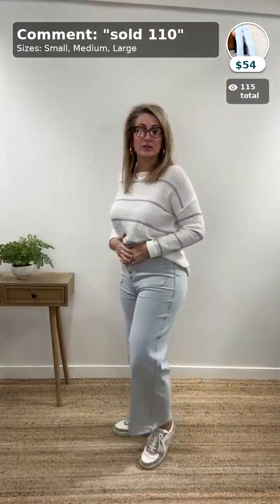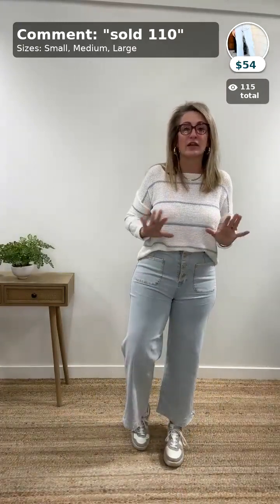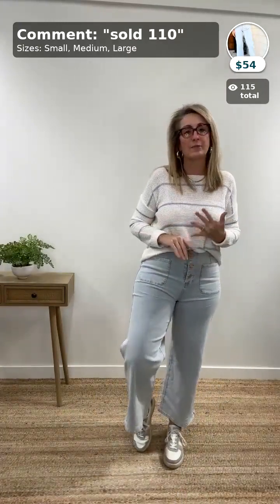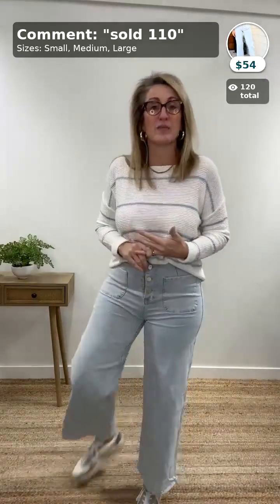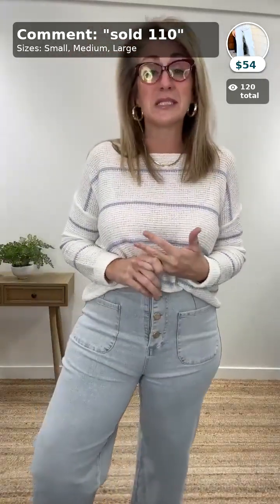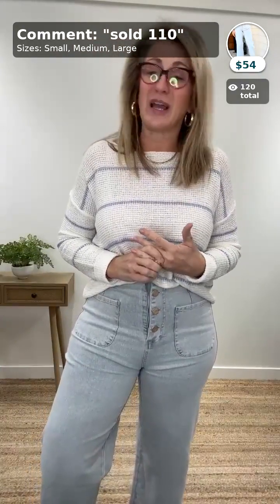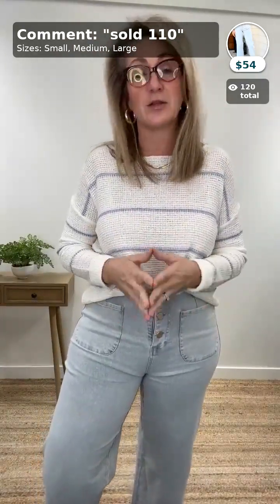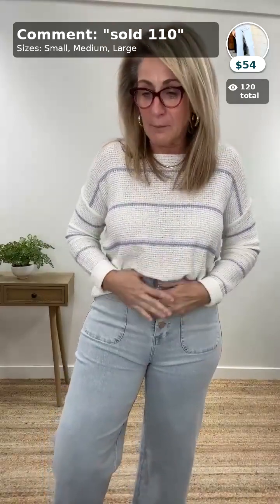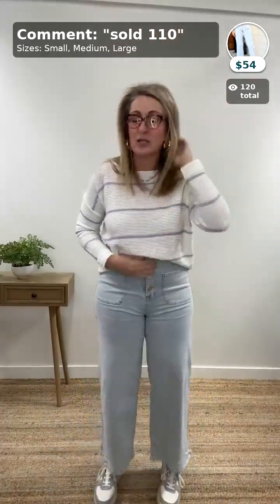I have them on with sneakers. You can wear them with heels. I love that they're very versatile. I don't think people will think about that, but you can wear them with it. Like I said, I have them on with a sneaker here. You can wear them with a heel. You can wear them with a wedge. You can wear them with a sandal. But you're gonna have to have a wide leg crop for spring. You're just gonna have to. So, this one is again from Intro.